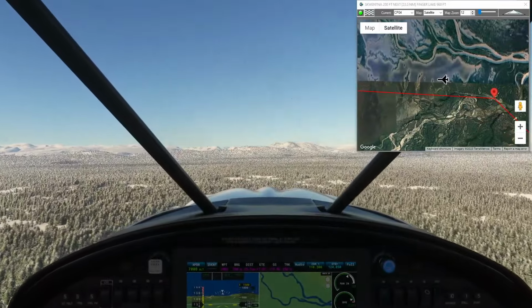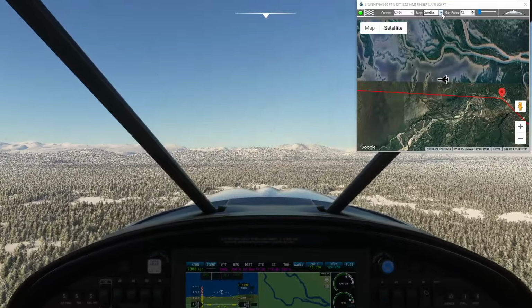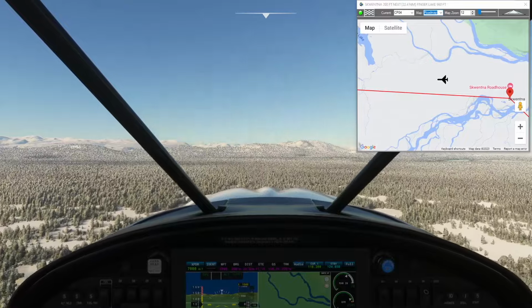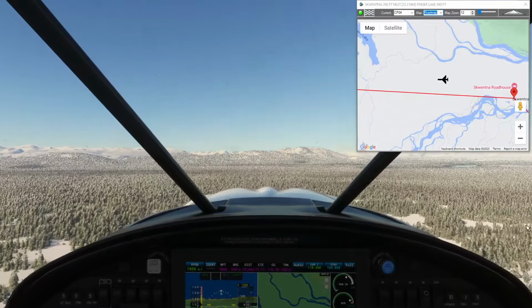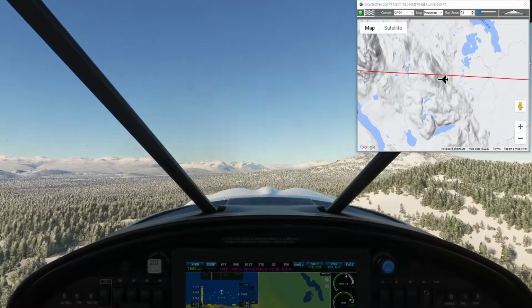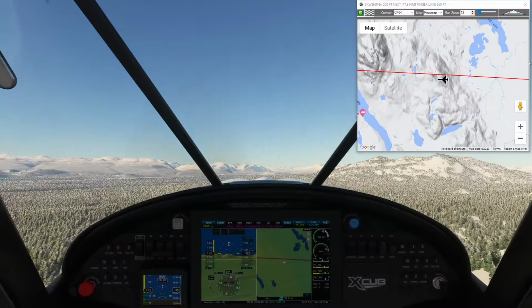This might be fun to do in March with live weather turned on while they're actually running the race, or maybe it wouldn't be fun. Oh, do I have to get up over? Yeah, I do. Well, I guess I could go around, but I'm not going to. That's actually the first time I've had to climb above 1,000 feet. I'm up at 1,500. Guess we'll hang out here for a while.